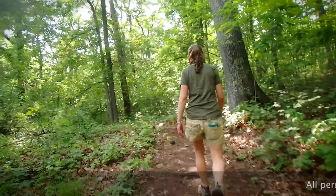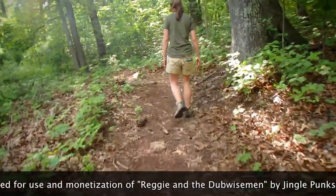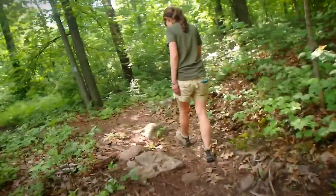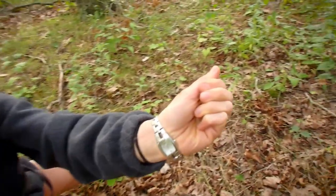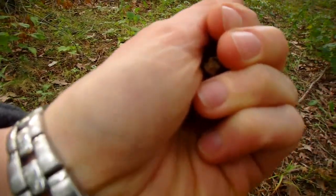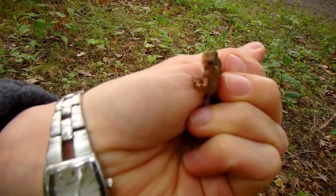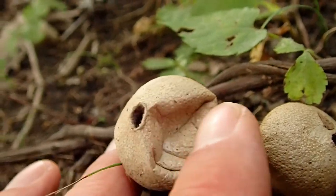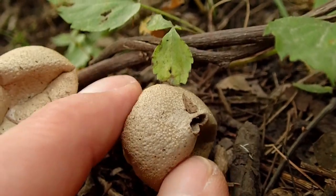There are a lot of caterpillars and stuff in there, right on the path in front, you know? I wonder how many lose their lives if they get stepped on. I know. His head coming out. Hold still for a long time so I can focus. Oh. These ones have already done their spores.